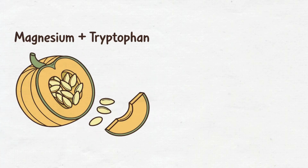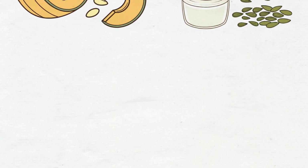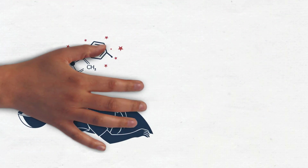Pumpkin seeds. Just a handful gives you magnesium, zinc, and tryptophan, all essential for sleep and muscle recovery. Magnesium relaxes the muscles, zinc helps with repair, and tryptophan turns into melatonin in the brain. Snack on a small portion with some fruit for a satisfying nighttime combo.